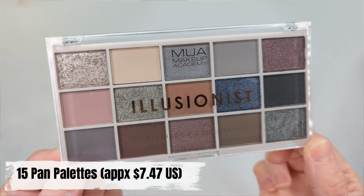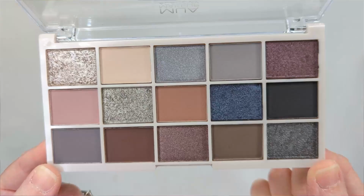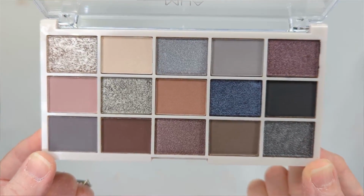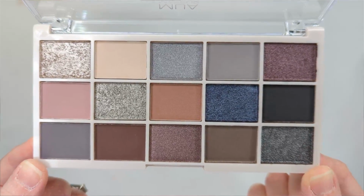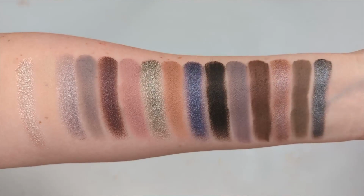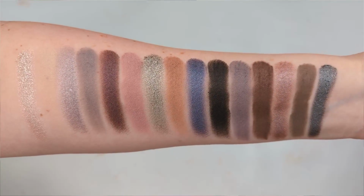I haven't tried the other ones yet, so I can't speak for how they are. But let's take a look at the larger palettes first. I believe these converted to around $7 US, which is incredible. So the first one I got is the Illusionist palette, and this one, I just loved all the cool tones. It is a little bit on the smokier side, but there are some lighter shade options as well. I think I would have traded maybe one more of the shimmer shades and just made it a little bit lighter because I do like to use a lighter shimmer shade on my lid usually, and most of the shimmers in this palette are on the deeper side.